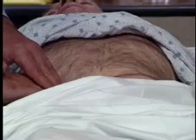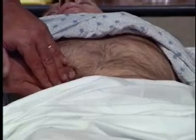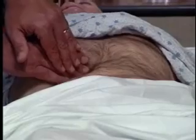What am I focusing on? I'm focusing on the presence of any masses, any asymmetry in the abdomen. I'm looking for signs of tenderness or vocalization of tenderness from you. No, nothing.